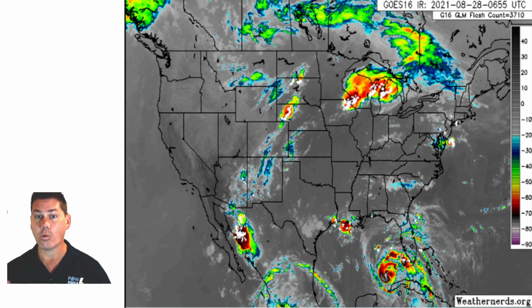In this update, we're going to be talking about Major Hurricane Ida that's expected to make landfall as a strong Category 4, possibly a 5, with life-threatening impacts.